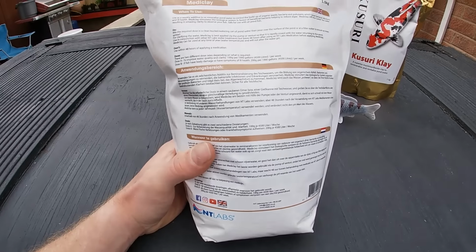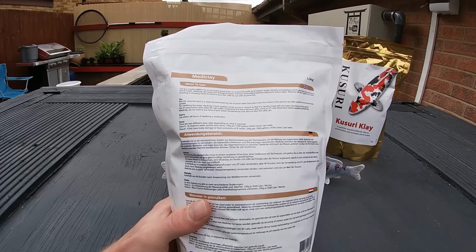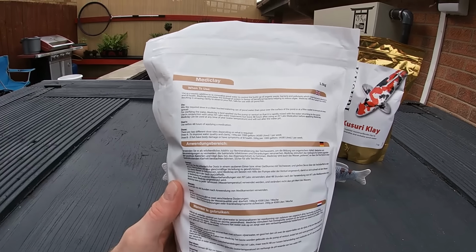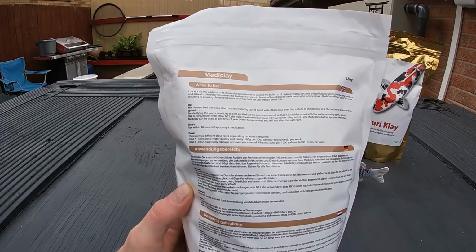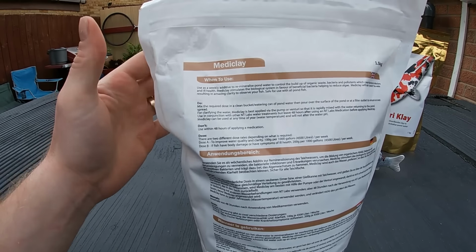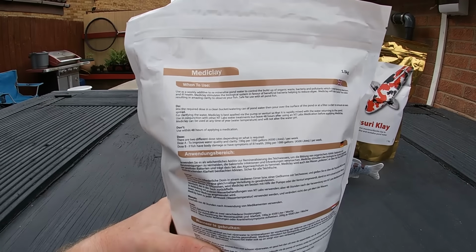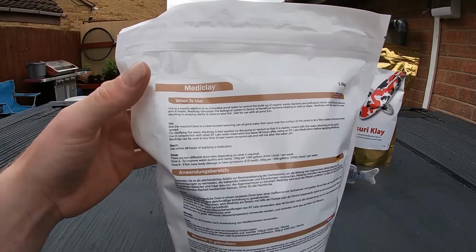There is no ingredients or explanation of what's actually in it on the back. It just says a clay. The dosage rate on this one is 100 grams per 1,000 gallons if you're just looking for water clarity, or 200 grams per 1,000 gallons for fish health.